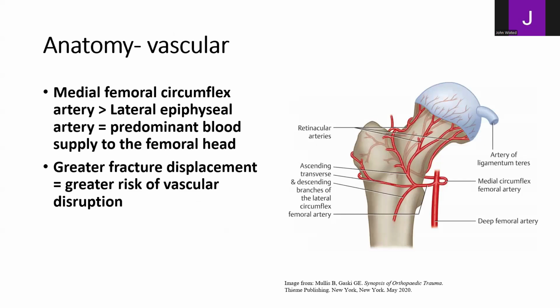I won't belabor the anatomy here. This is something most of us as surgeons are familiar with, and I have a limited amount of time today, so we're not going to talk too much about it. But as we know, the blood supply to the femoral head comes largely through the deep femoral artery, and then it goes through the neck and up into the head.